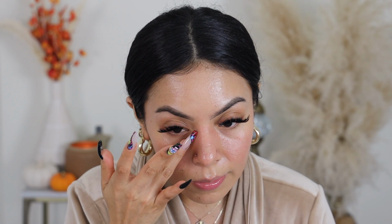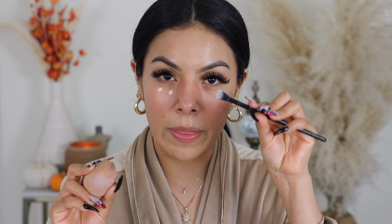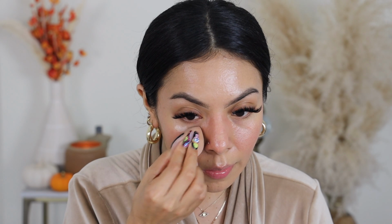So I'm gonna go ahead and apply this on the back of my hand. I'm gonna be taking my ring finger and I'm just gonna be applying this. And I'm gonna do one side with a sponge and the other side with a brush. This does look a little bit lighter, but I have to say it blends very easily and it applies well with my sponge.